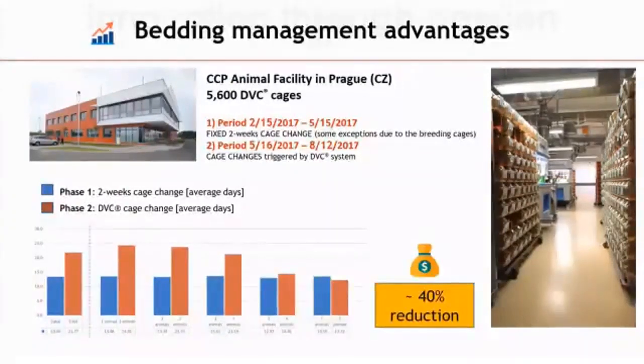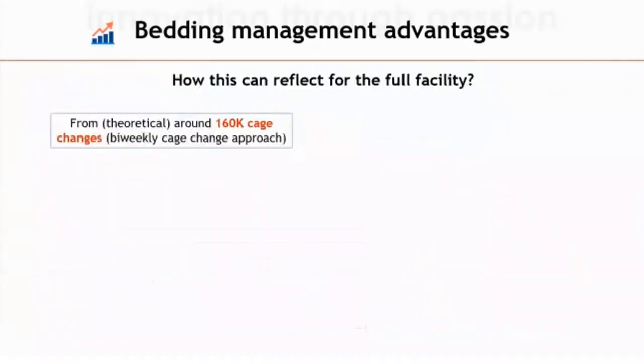So with a digital system similar to this one, you can have accurate information of the bedding and cage condition at day 14, 21, or 25, depending on the number of animals you have within a cage. Once you have that hard data, you can then share it with your PI, and this can help those programs that are struggling to convert from weekly to bi-weekly.